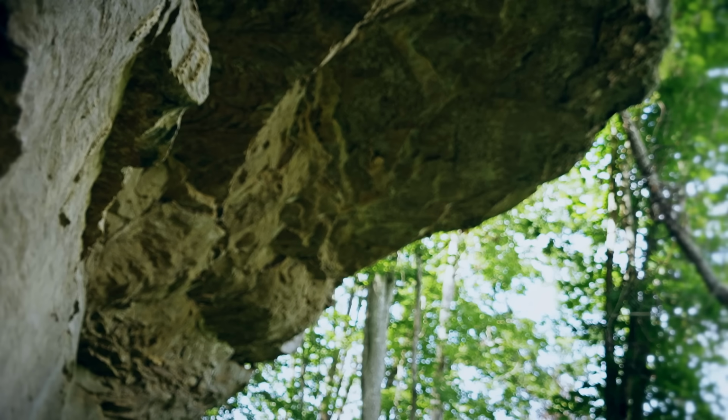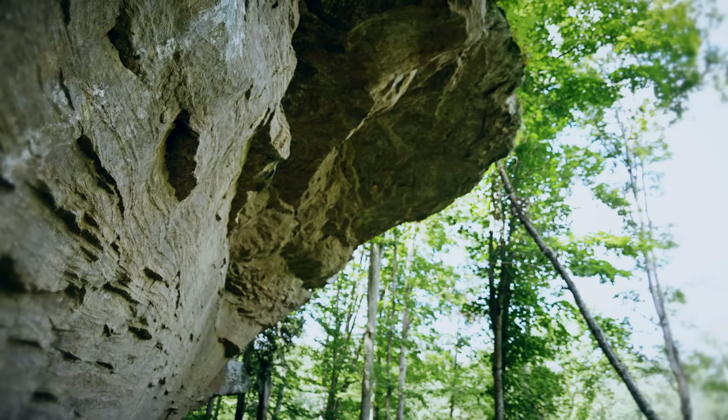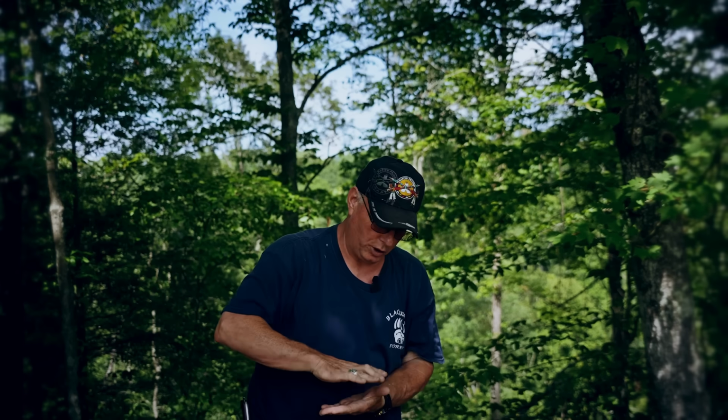there was a deer head jammed down onto the break. So where the tree had been snapped, it was about like this, and the deer head was jammed, I mean literally jammed down, like somebody stood above it and pushed it down. A little basket rack 8-point buck right here.